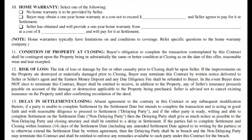Section 13 discusses the delay in settlement and closing. On page 2, we discussed the closing date, and if that closing date is not met, then the delaying party, it could be the buyer or the seller, they have 14 days to close it. And 14 days in real estate, we're about to go over that, is every single day. It's pregnant days, sick days, government, federal, local holidays, everything like that is a real estate day.